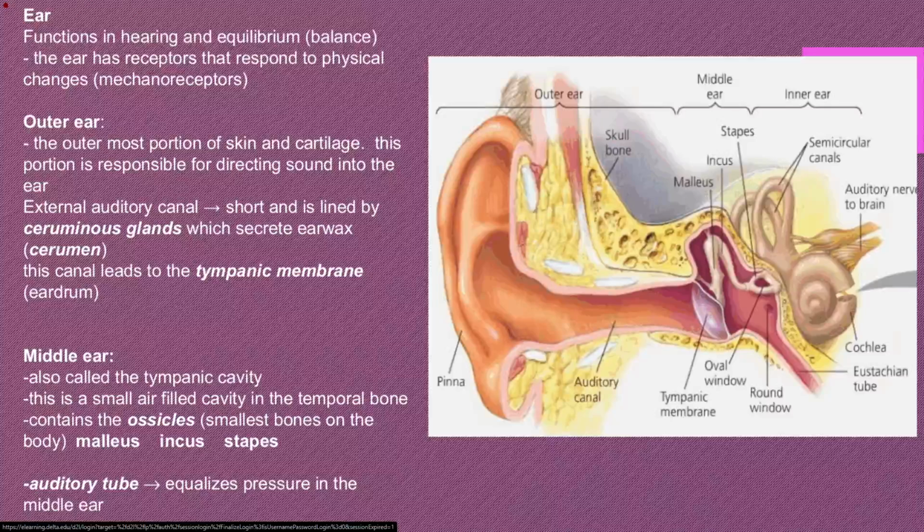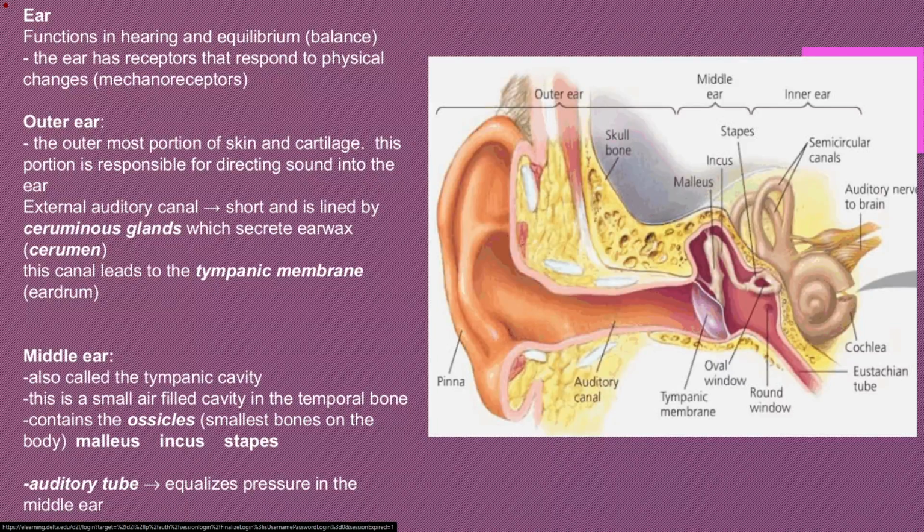So the middle ear is where it's called the tympanic cavity. That's where we have the ossicles. The tympanic membrane leads to that space, and then we have the auditory tube that equalizes pressure. So when you go up in a plane, for example, and you feel you got pressure in your ears, and you chew gum or you yawn or you open your mouth real wide, you're rushing air through that tube to regulate the pressure.